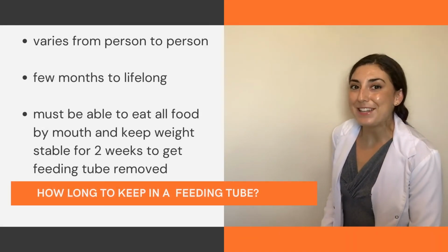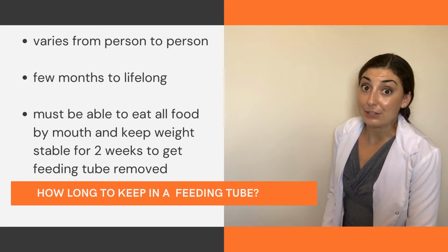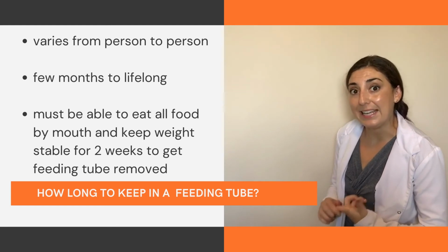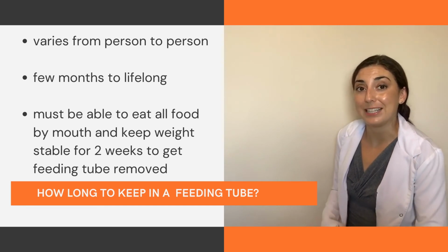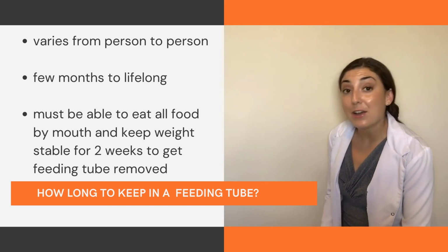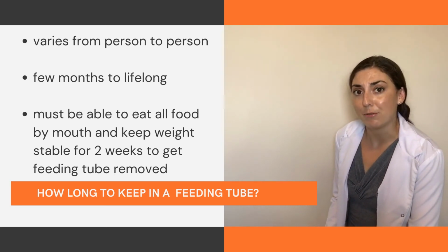One of the most common feeding tube questions is, how long will I need it? It very much varies from person to person, so it's important to talk to your doctor about why you're getting it and how long they think it will be in place before you actually get it, so you know what to expect when you're going into the feeding tube experience. For some people, it's just a couple months. Other people, it might be lifelong, so it's important to know what it's going to be for you beforehand.